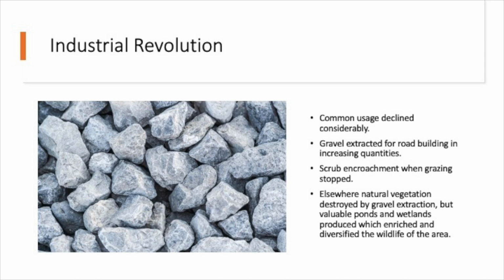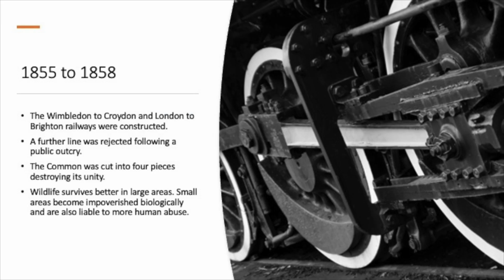Industrial Revolution. Common usage declined considerably. Gravel extracted for road building in increasing quantities. Scrub encroachment when grazing stopped. Elsewhere, natural vegetation destroyed by gravel extraction, but valuable ponds and wetlands produced, which enriched and diversified the wildlife of the area.